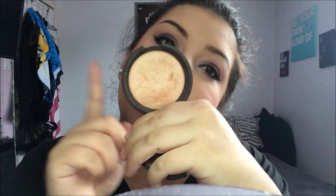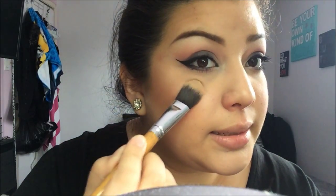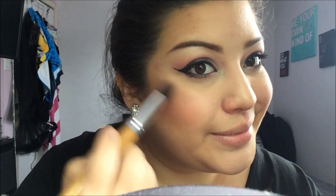For highlighter, going in with big boy. This is the Becca Cosmetics Champagne Pop. Only highlighter I own, and at this point it's the only one I need. I'm going to take this on a flat foundation brush. I like this brush because, like I said, it's flat, so it fits right here. A little bit of this. First I like to place it, and then I'll blend it out. I'm going to take my same blush brush and just blend that out.